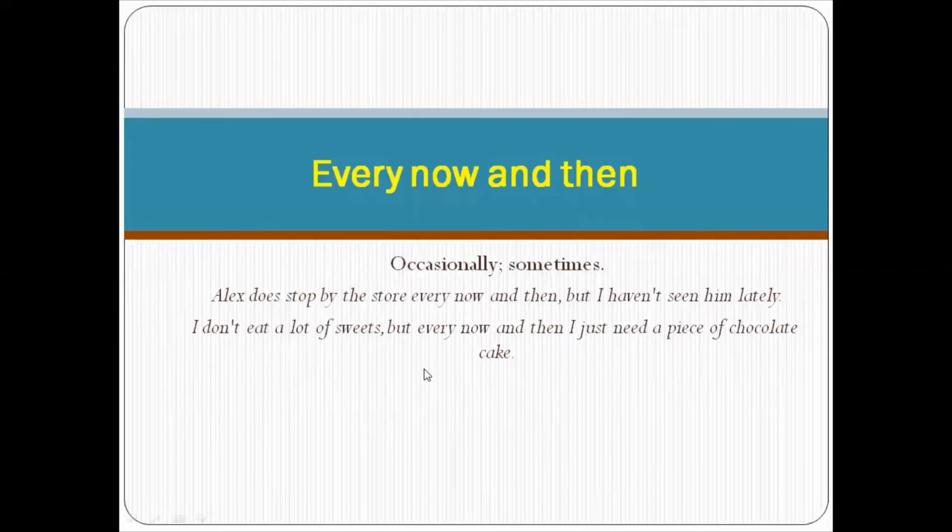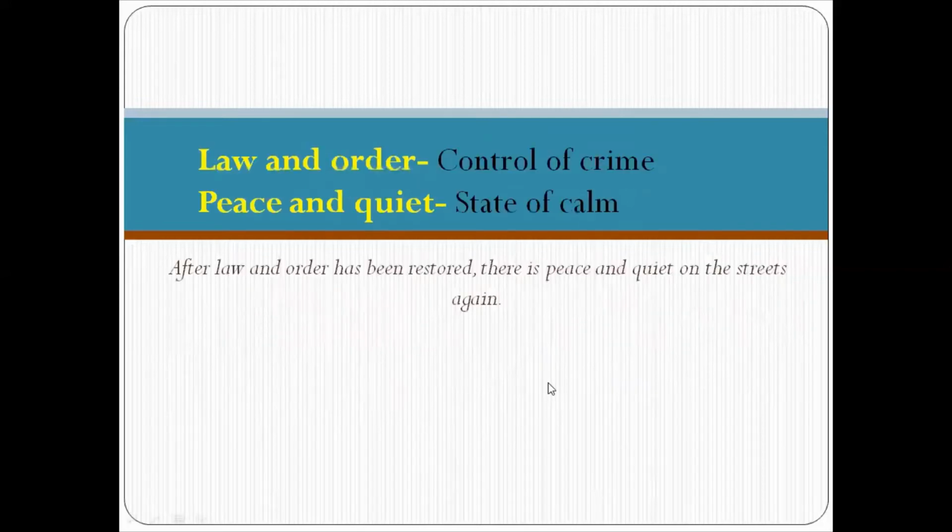So she is saying that she usually doesn't take sweets, but sometimes she also buys a piece of cake. Then we have law and order. Law and order means control of the crime. So once crime is being controlled, we say law and order. So your crime is under control.